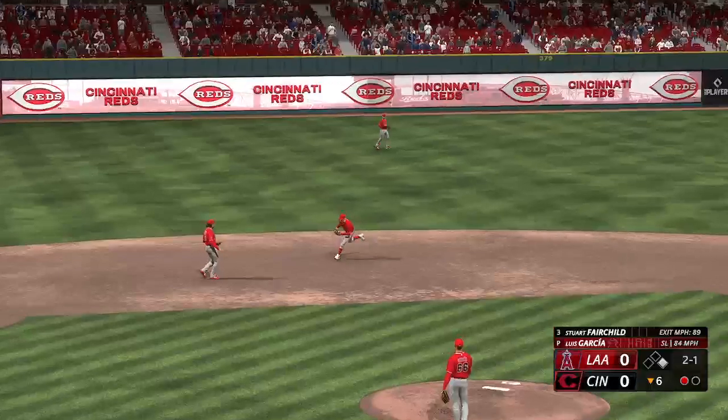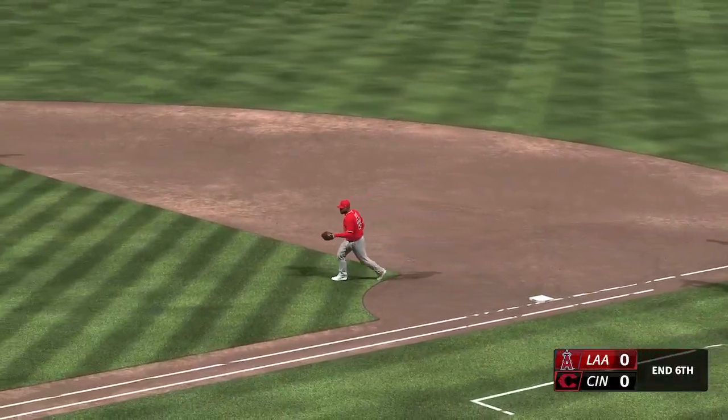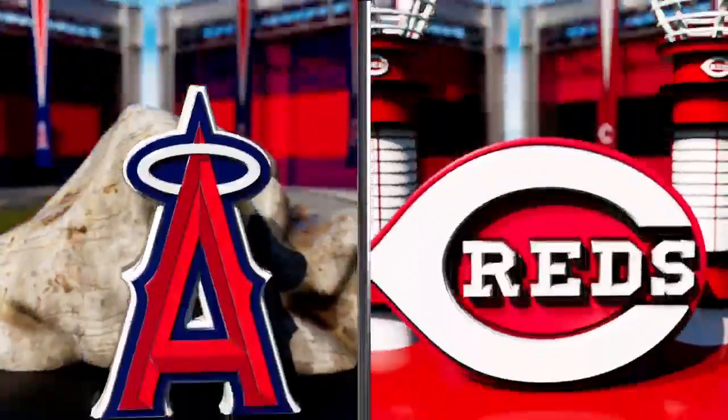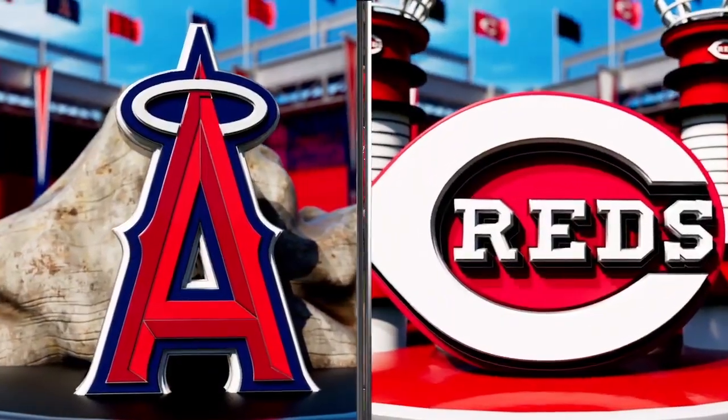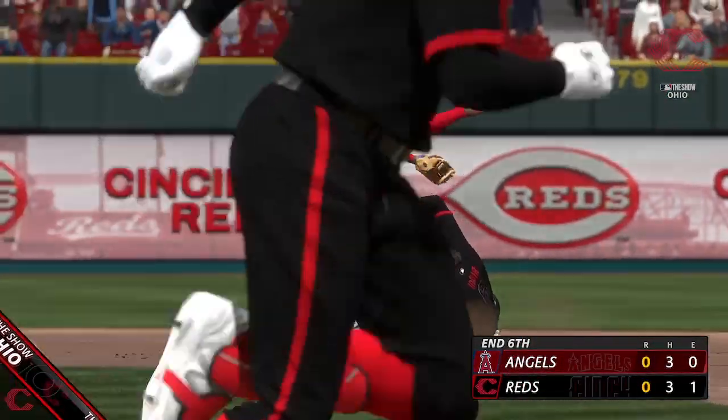On the ground, a short could be 2. To second, that's 1. And that's quick work out of the pen. 1 batter, 2 outs, inning over. They made it look easy, but it started with a nice feed to the second baseman from the shortstop. Perfect turn, and they're out of this jam.